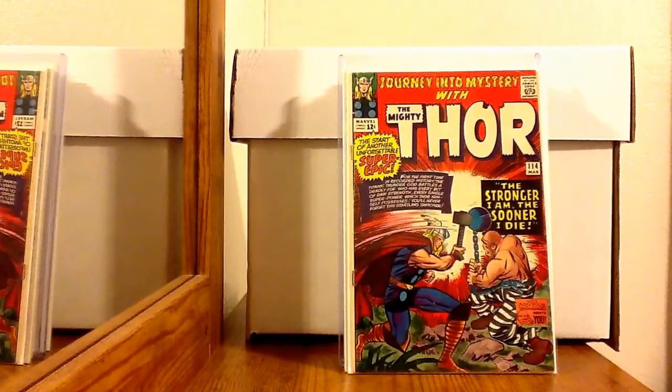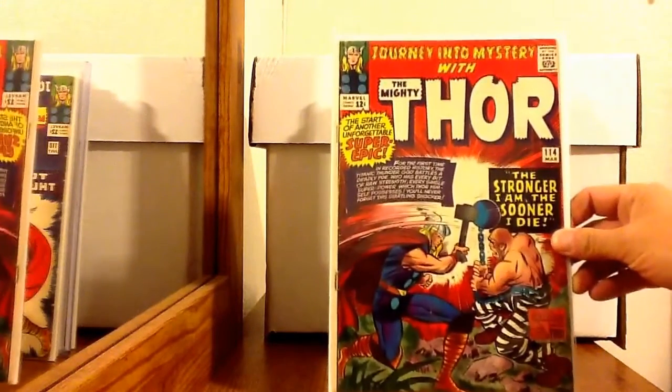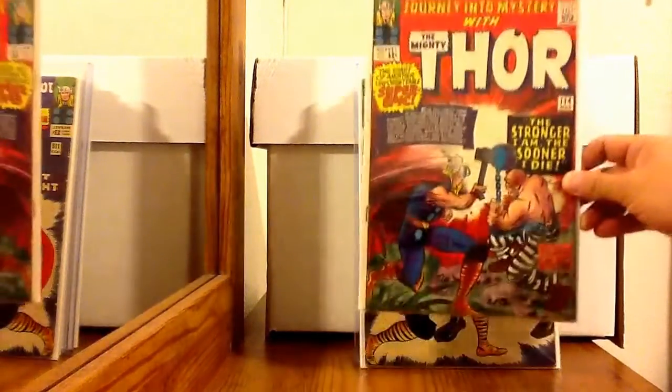I've been wanting this book for a long time, and it's hard to believe I finally got it out of a box that they just bought off some random dude off Craigslist. But still, I ain't complaining. I would give this one a VG plus, but I only paid $8.50 for it, so definitely not going to pass up on that. Journey into Mystery 114, first appearance of Absorbing Man. Awesome book to have. Definitely pick this one up.